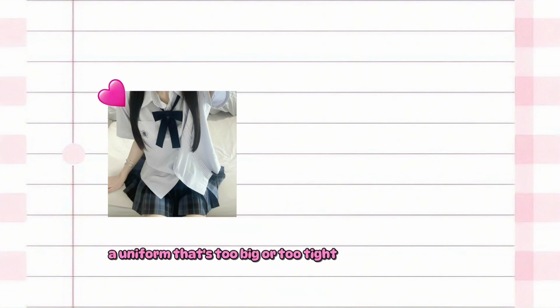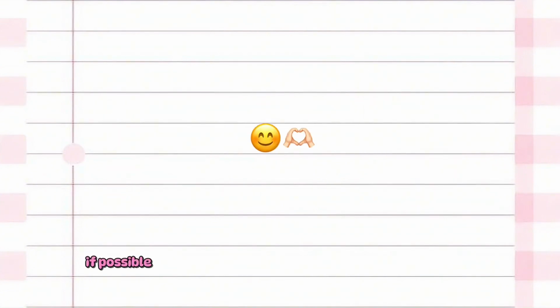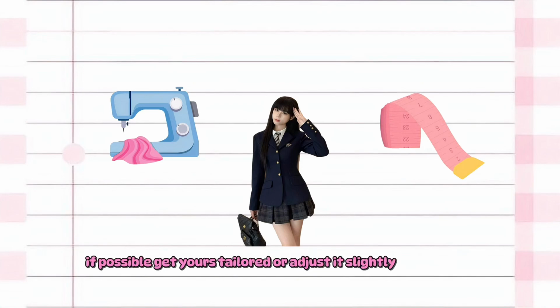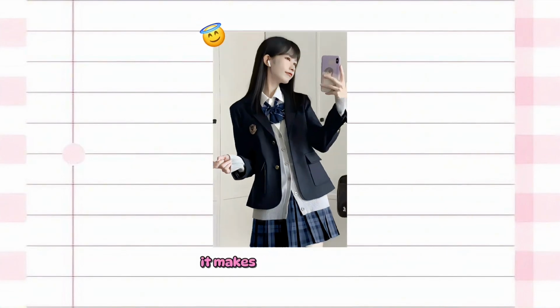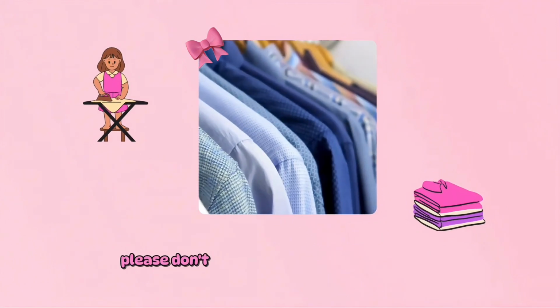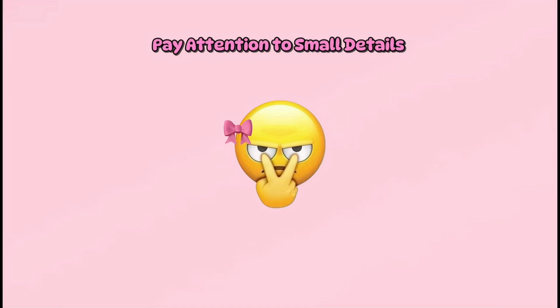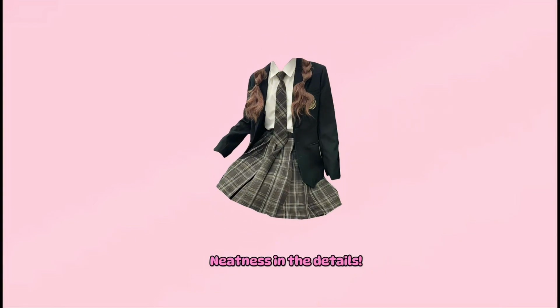Subtopic 3. Uniform. A uniform that's too big or too tight can look messy and uncomfortable. If possible, get yours tailored or adjust it slightly to fit you well. It makes a huge difference. Then, keep your uniform clean and wrinkle-free. Please don't look like you just rolled out of bed. Pay attention to small details. Neatness is in the details.